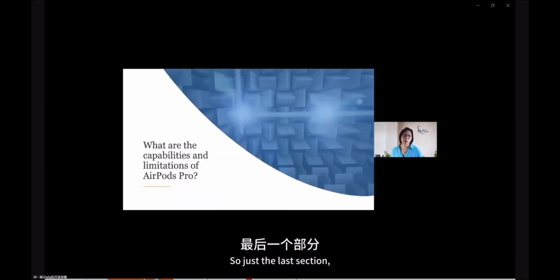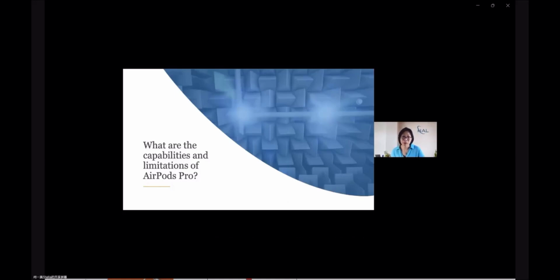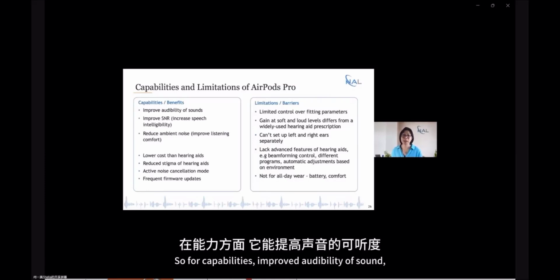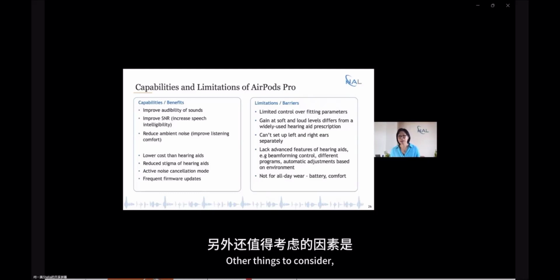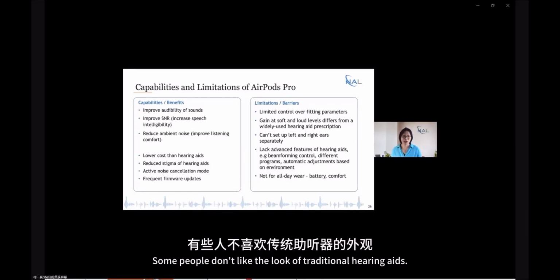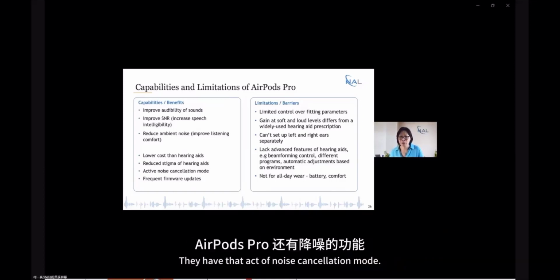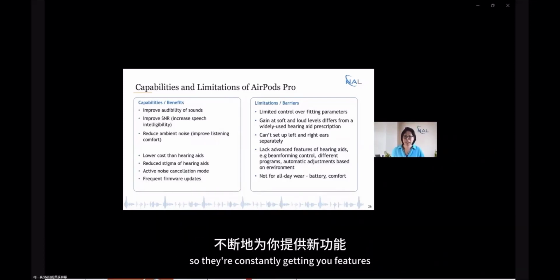So the last section: what are the capabilities and limitations of AirPods Pro? I've mentioned quite a few of these already. The capabilities: improved audibility of sound, improved SNR, and reduced background noise. Other things to consider: the lower cost than hearing aids, and reduced stigma. Some people don't like the look of traditional hearing aids. They have that active noise cancellation mode. And another good thing is that there are frequent firmware updates, so they're constantly getting new features without you needing to do anything extra.